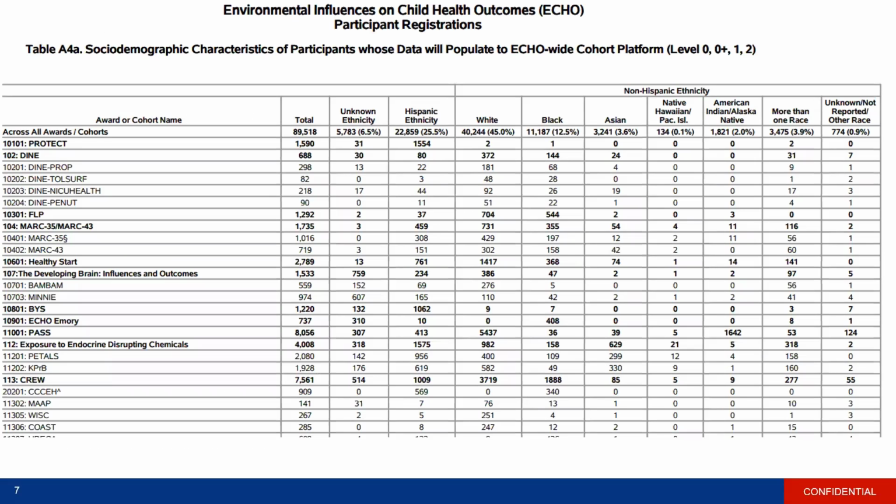As I said, ECHO is entering its 5th year, and so it's really just starting to bear fruit. The goal of ECHO was to get a very racially and ethnically diverse cohort. We are currently approaching the recruitment goals, but what we have is around 22,000 or almost 23,000 Hispanic, 40,000 white, 11,000 Black, around 3,000 Asian, and various Native American and multiracial people. These numbers are a combination of both the children and the mothers, so it should ultimately be over 100,000 once we get to the final sample size, but we're beginning to approach the final sample size.